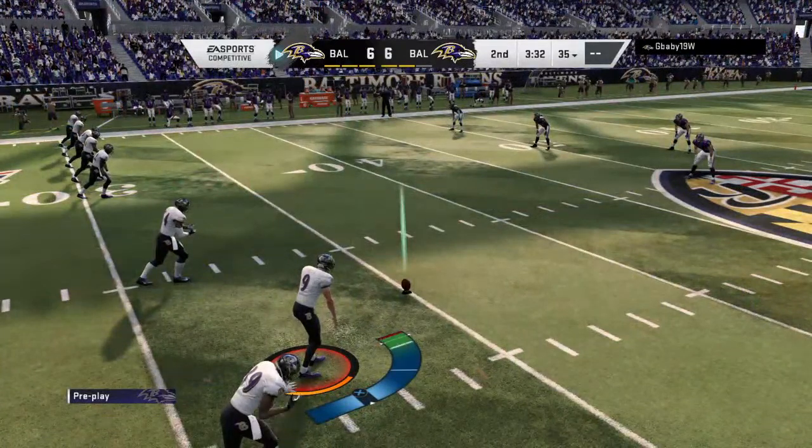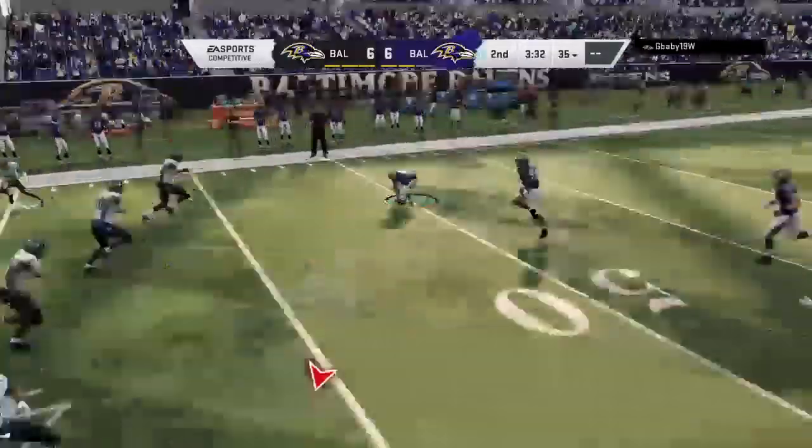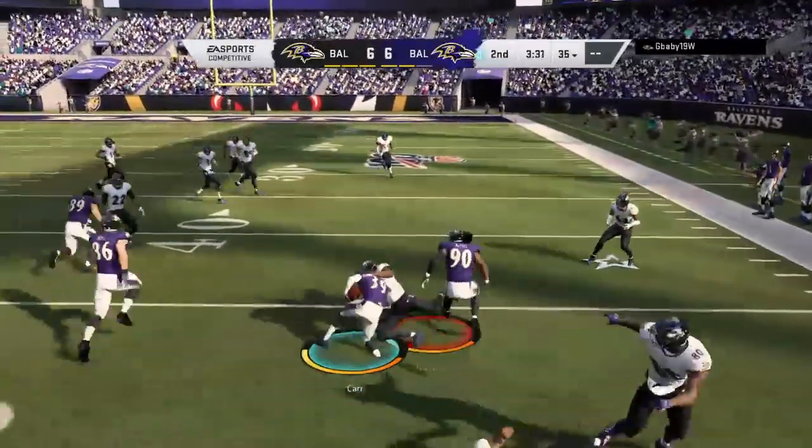And how about this decision? Tie game, first half. But here's an onside kick. So back even at 6 apiece as the kick's away.